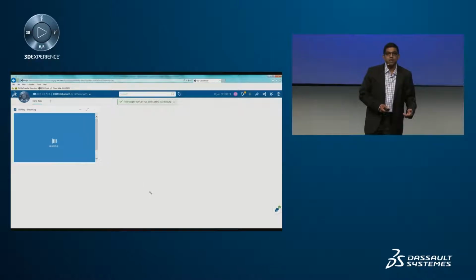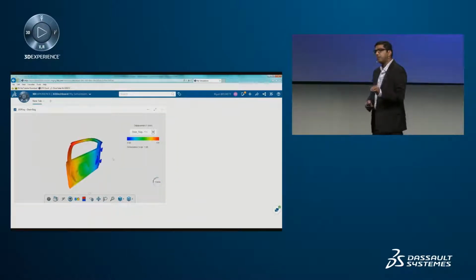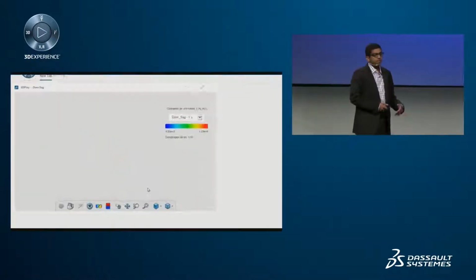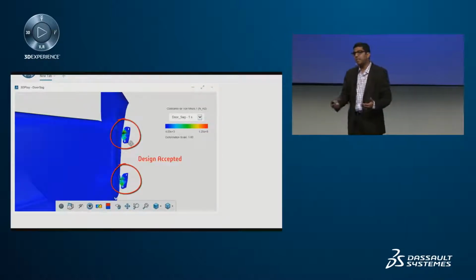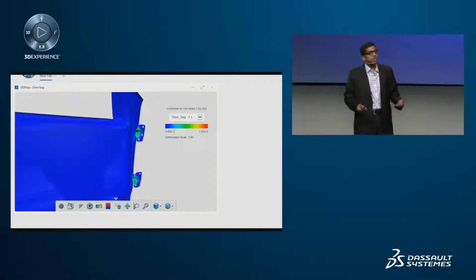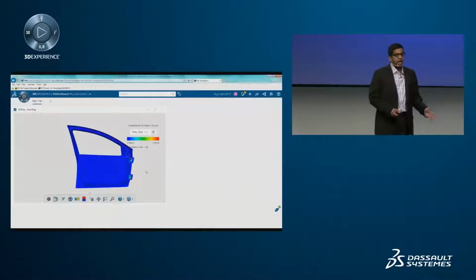When you say OK, you will notice that you can directly navigate to the exact same results that the supplier was looking at a couple of seconds ago. This is, again, the unique capability of the 3DEXPERIENCE platform, where you're not moving the data back and forth. I can review these results myself and suggest any changes if necessary. In this particular case, I'm quite happy with these results.